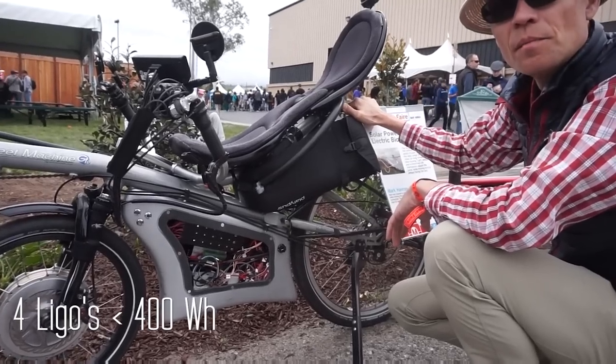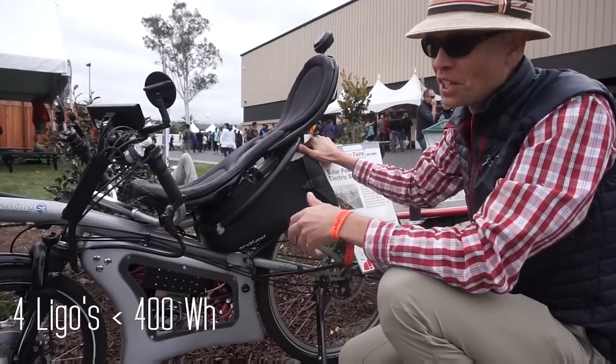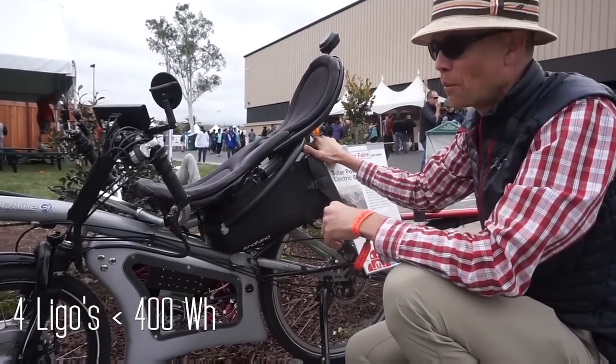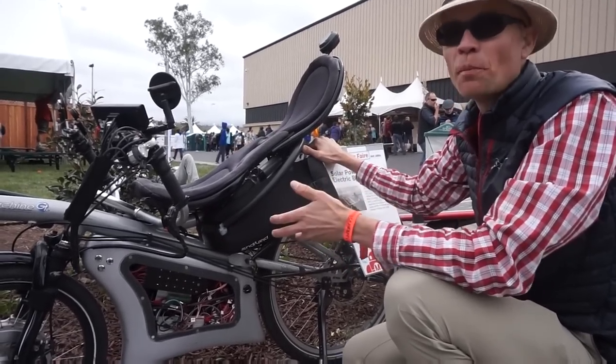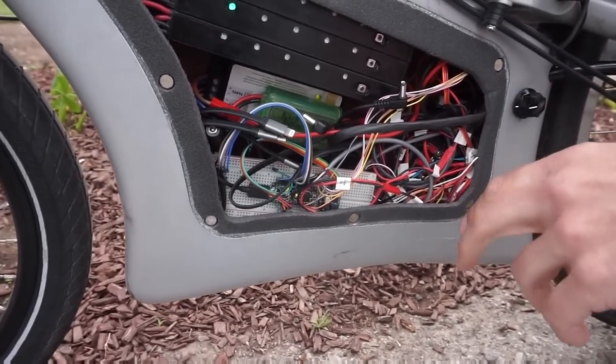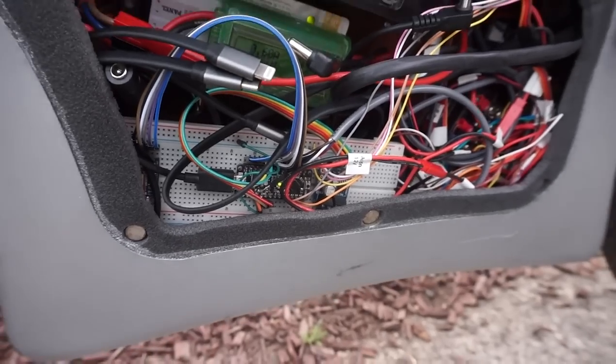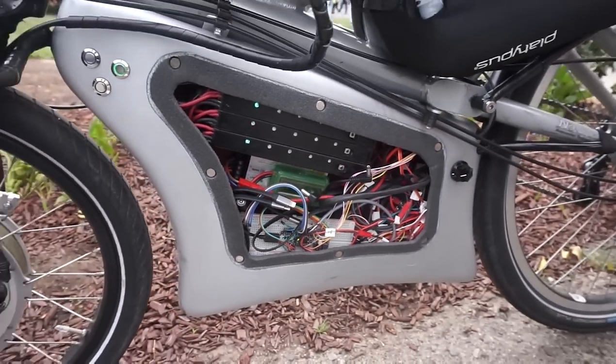And that seems like quite a small amount of battery capacity for somebody touring on a bike. I'm a little bit obsessed with keeping the weight down, so I'm trying it with as few batteries as possible. So the breadboard is an Arduino and a little motor controller and a Bluetooth module, exclusively just controlling the tilting mechanism on the solar trailer.